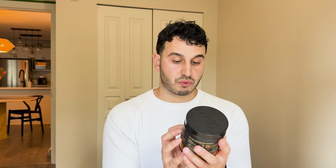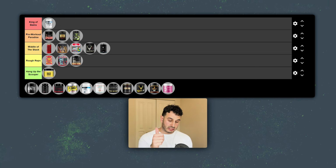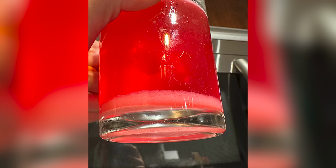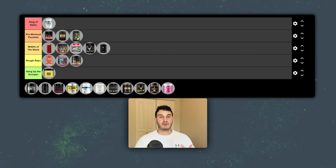It does have 3 grams of creatine, highest ingredient on the list. And I'm not buying this for a creatine. I can just go spend $20 for a creatine. I don't think it's worth it. To me, apart from the creatine and the caffeine, it's a sprinkle pre-workout. They're just barely sprinkling all the ingredients in here. Overall, it's just a very underdosed pre-workout, which is why we've given it rough reps.